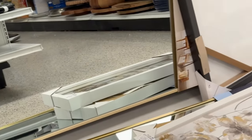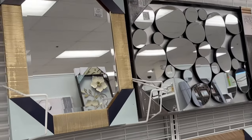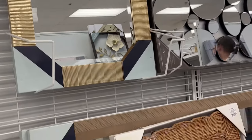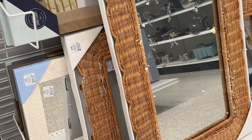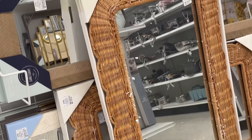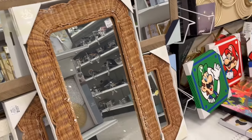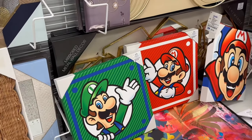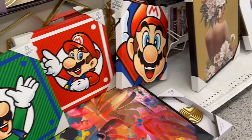Then you've got some nice mirrors, so let's check out their mirror prices. It's pretty big too. So they also have a very nice selection as well. You've got some fun character ones over here. For only $6.99, what? Wow.